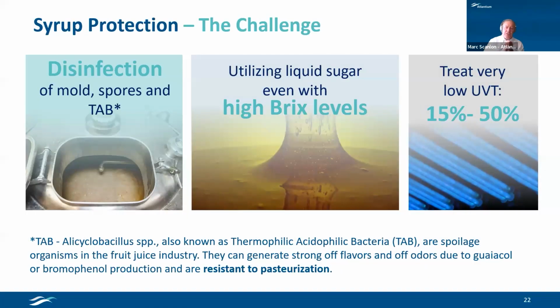So here are the challenges when it comes to protecting your sugar syrup. There are 3 aspects of this: disinfection, high Brix levels, and low UVT. On disinfection, we're looking at thermophilic acidophilic bacteria, TAB, which are spoilage organisms. They are a nettlesome problem. They can generate strong off flavors due to guaiacol or bromophenol production. And the key factor is, as we talked about, these organisms have mutated. They've become resistant to pasteurization.